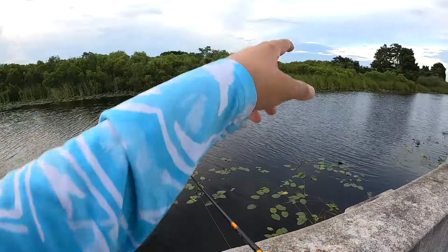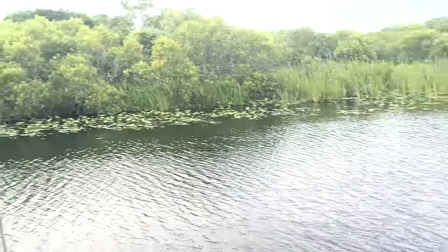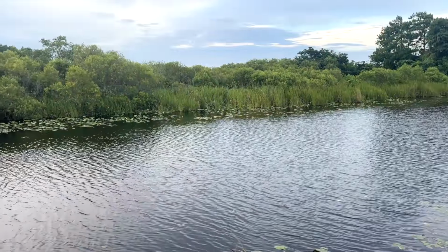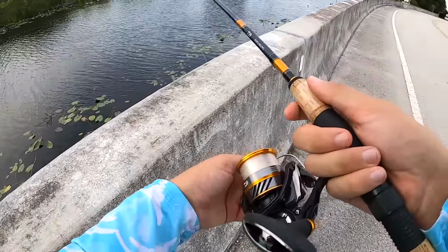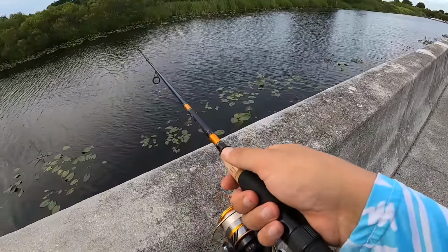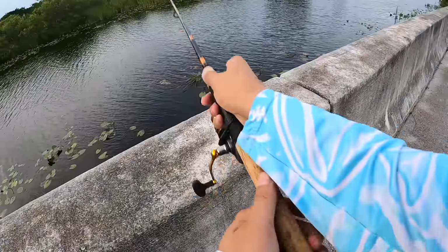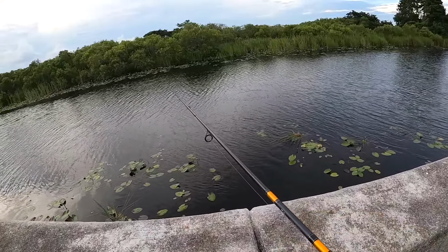Oh, dude, there's two gators out here. Hold on a second. Look at this. One there. And then this one's a little hard to see. One hanging out there. I mean, we got some company for sure. We'll see.